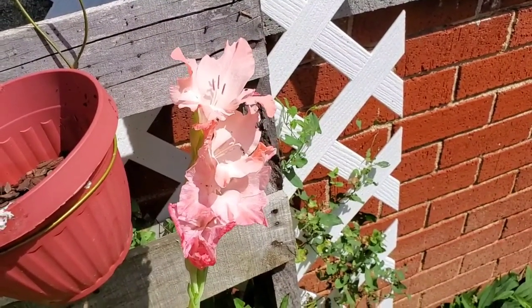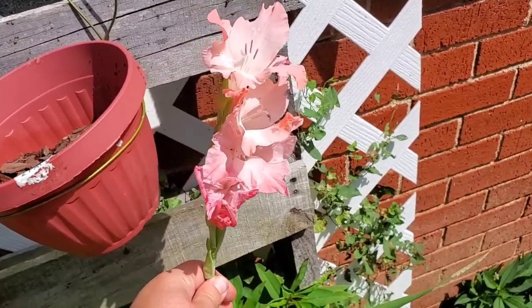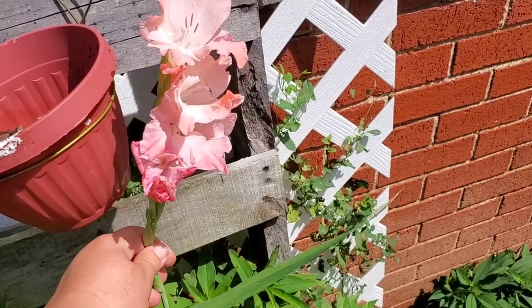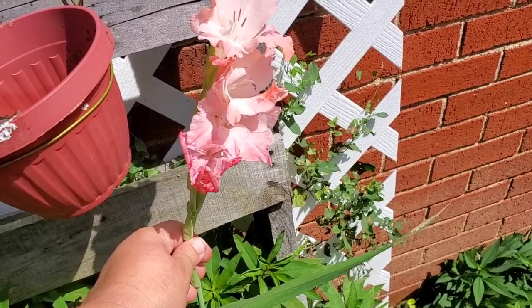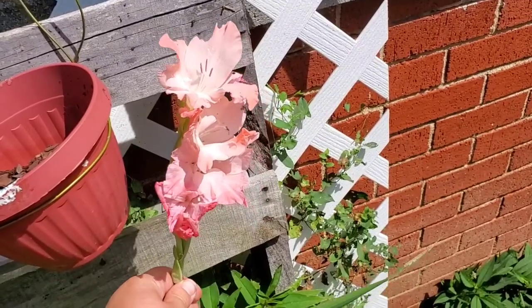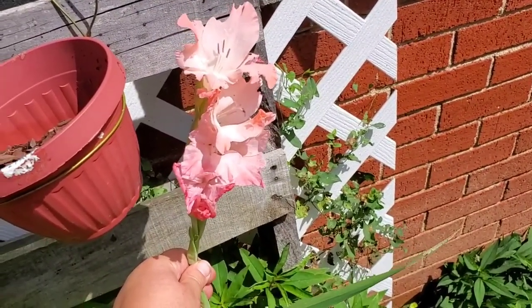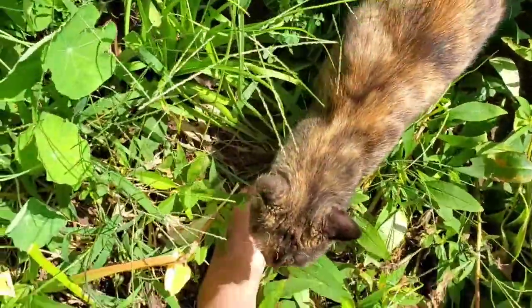And this was a pretty surprise. A gladiolus was popping up from behind this trellis. I didn't know it was there, or I wouldn't have planted all this stuff here. So anyway, I've marked it so that once it's done blooming, I'll dig up the bulb and move it and give it a better home for next year. Isn't that pretty color? I had no idea it was there. It's a pleasant surprise.